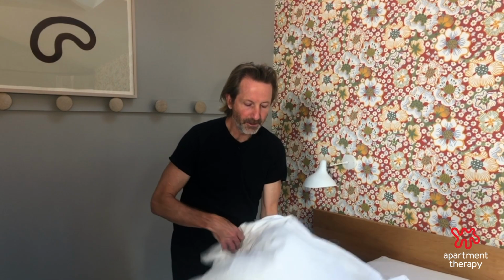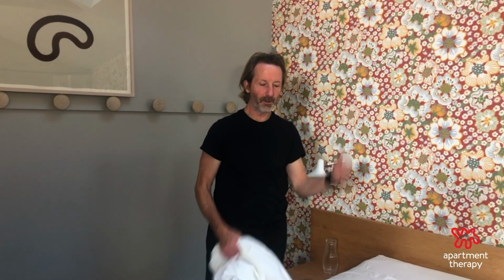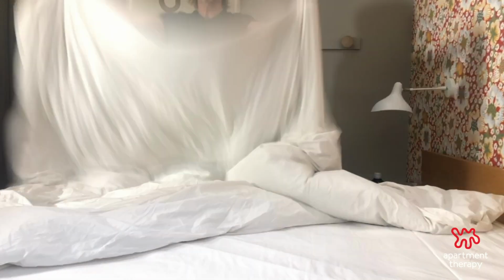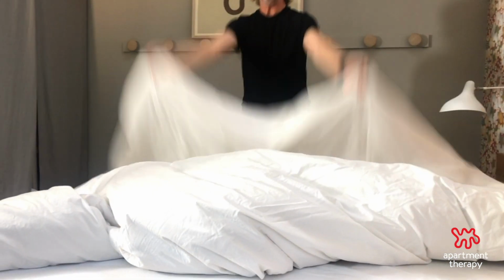Next, let's talk about duvets. I love a duvet. I think they're a great thing for a bed. They're light, they breathe, they keep you warm. You can get a thick one or a thin one. So I always have a duvet with a nice cover. Duvets are great for temperature control. They breathe, but they keep you warm. They're super simple.